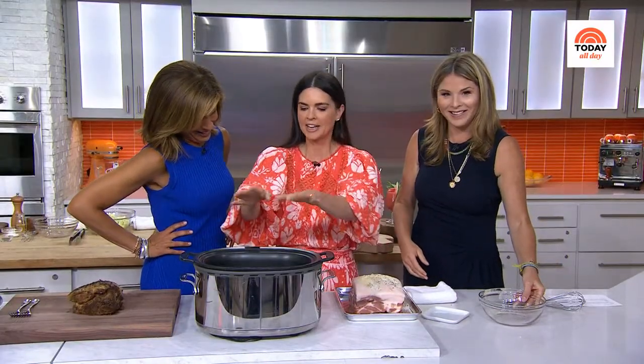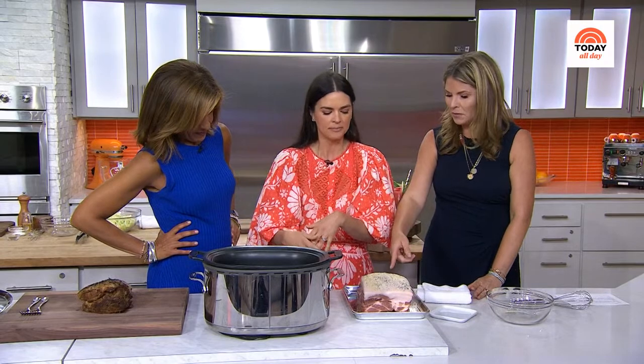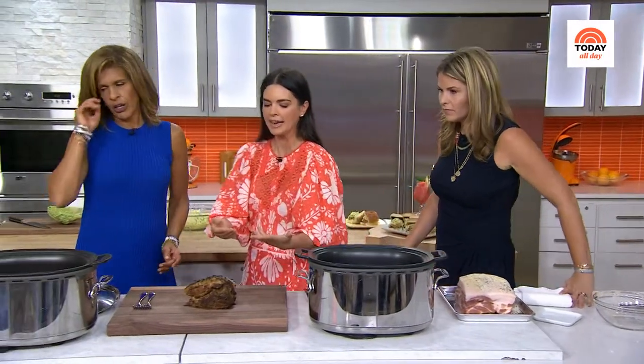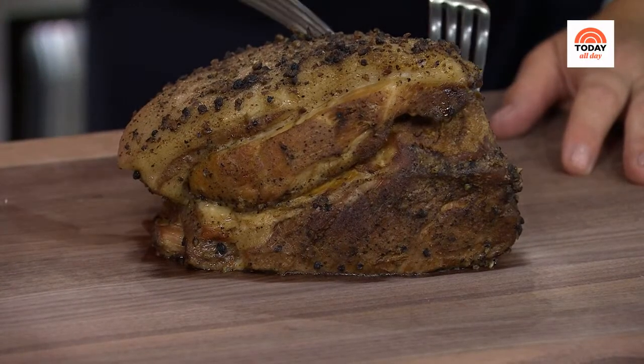It all goes on, and it goes into the slow cooker. Now, if you have a browning feature on your slow cooker, you could do that. Just lay it on top, put it right in there, cover it up, and cook it all day. About 8 hours on low, 6 hours on high.